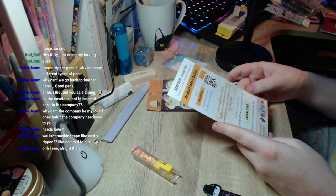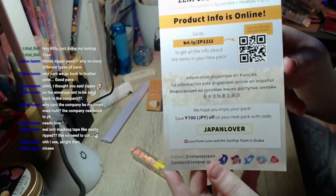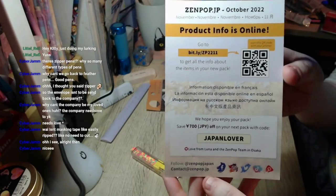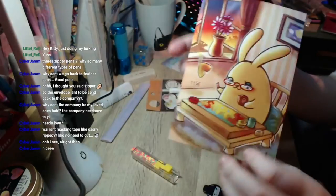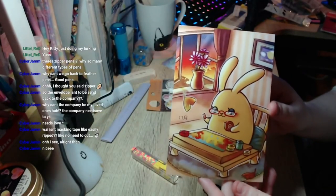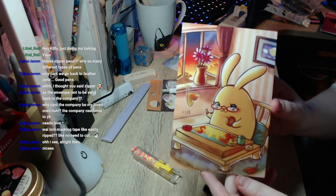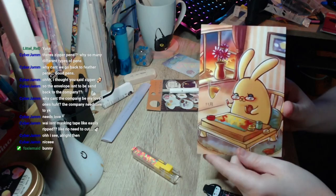That's really cool. They also have like a little code here. We hope you enjoy your pack. Save 700 yen off on your next pack with Japan Lover code. So, you know, if people want to use that. And that's so cute. I love it. I love their little mascot. It's very cute.